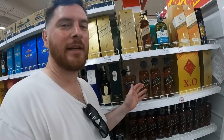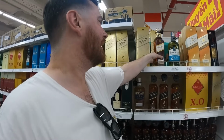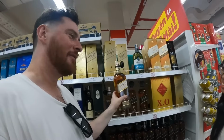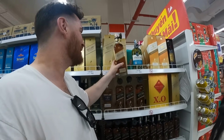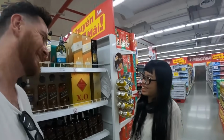Really, also like in Vietnam, these are more like decoration pieces. Like someone will have this bottle at their house, this 1.5 bottle of whiskey. They don't really drink it, you know, it sits on like a shelf for like 5 years collecting dust. It's just kind of like to show visitors like, yeah, I've got a bottle of random whiskey.